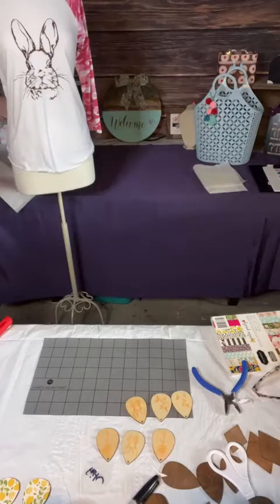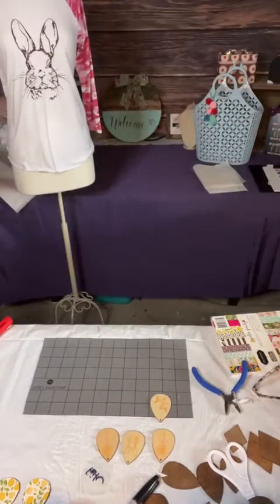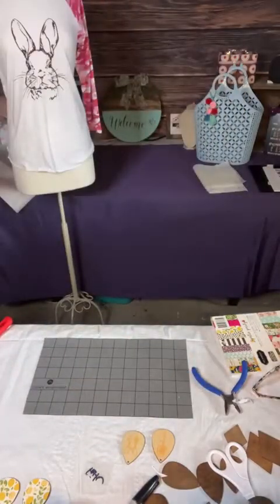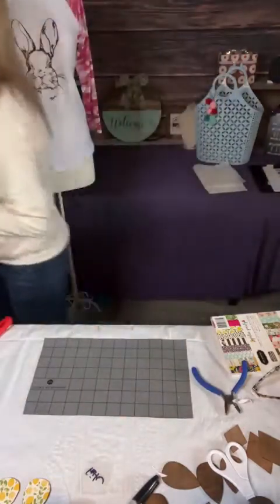This won't take long at all, but we just want to make sure that they're dry so that they don't stick to the paper. And we definitely don't want to get it on the heat press. So we've made 3 different kinds of earrings today. How cool is that?